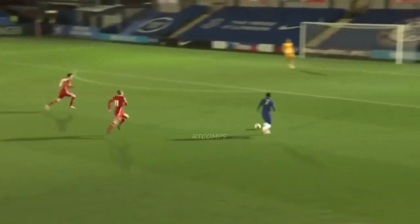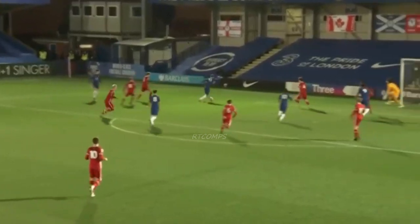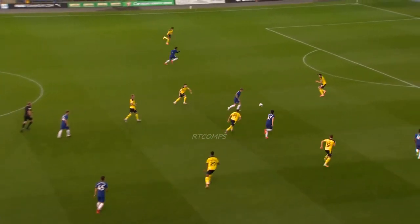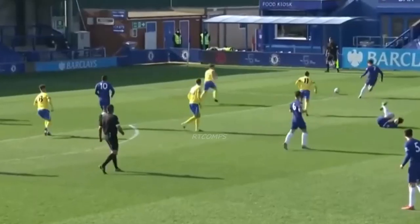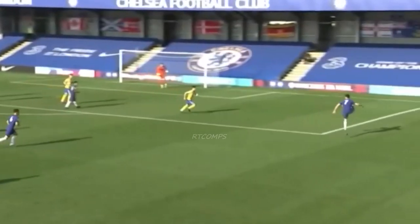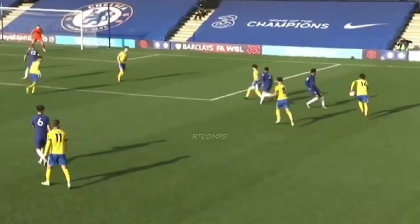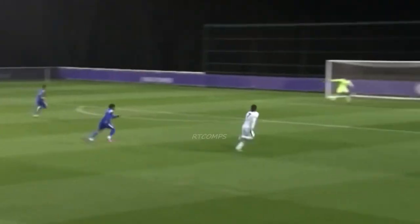Chelsea are getting runners here. It's a fine pass. A bit all over the place. Livramento. Still it deep to the far post. Livramento. Oh, it's a great one for Lawrence. Livramento's cross. Oh, here's Livramento.